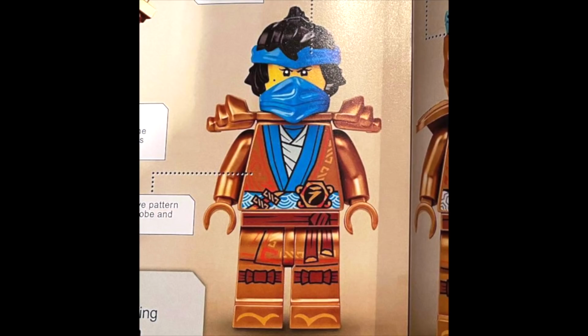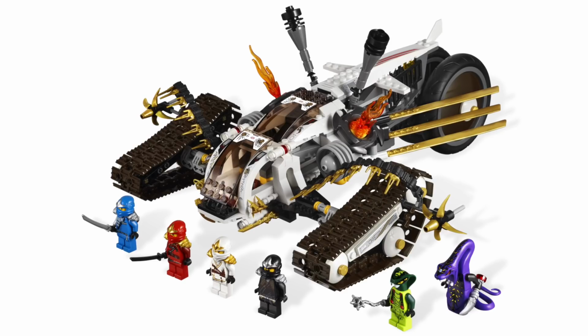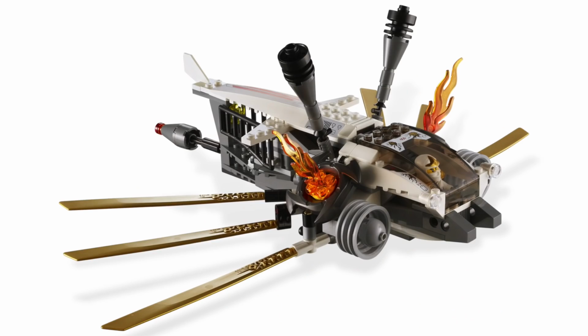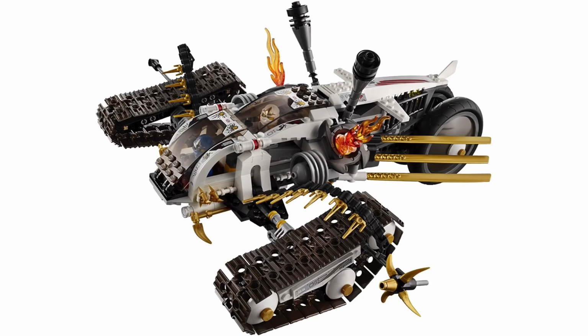First up, we've got Nya, who features that great new hair headband combo, and Zane looks great with the dual molded headpiece with the clear blue. The Zane figure is said to come in a new version of the Ultrasonic Raider that you see here, and I was always a fan of this 2-in-1 design, so I'm hoping they'll keep that feature in the new version.